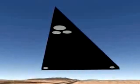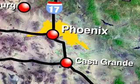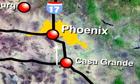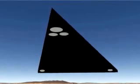Witnesses along Interstate 10 also reported seeing a mile-long black triangle traveling north from Casa Grande to Phoenix. The craft had three lights on the nose and one on each tip. It is not clear whether or not this particular craft is the same object that flew over Squaw Peak.